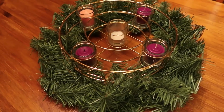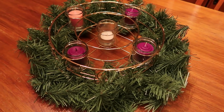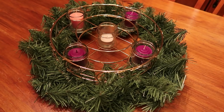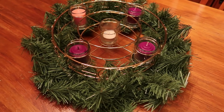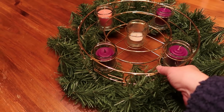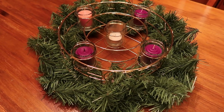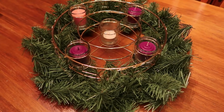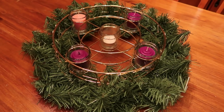I wanted to show you all our Advent wreath. Advent wreaths do not have to be super fancy. Just do what works for the point in life that you're at. If you have a busy household or you have lots of little kids and they're climbing on the table, just do something much simpler, or try to put it out of the way and then just bring it out at supper time if you have a spot for it.